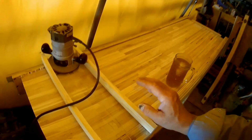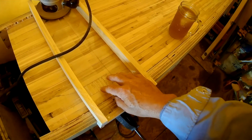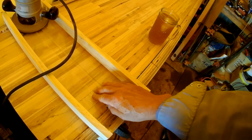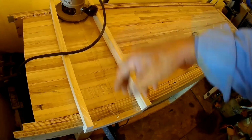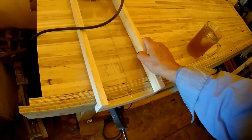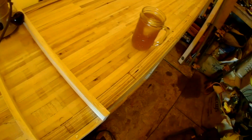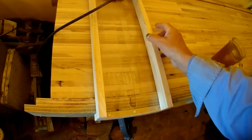I have plexiglass or plastic here so I can see through it and slot in it and just back and forth. And this here slides side to side. And yeah, so far it's working pretty good.